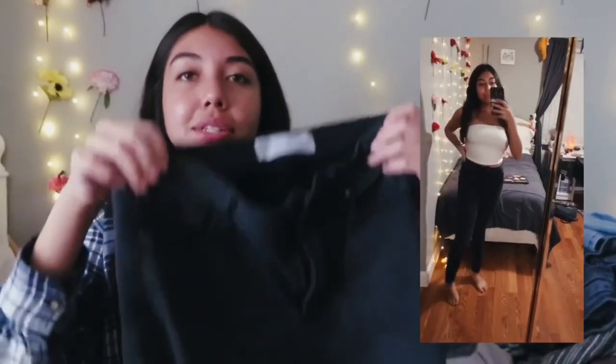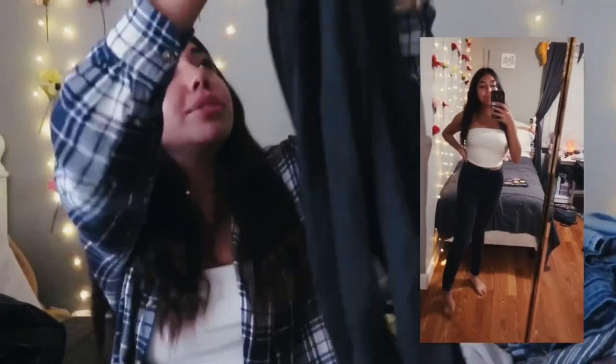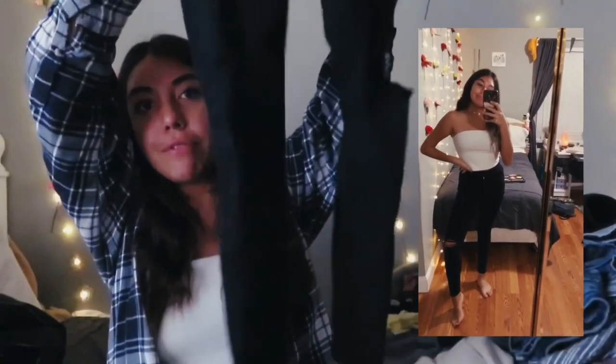Alrighty, and the next ones I have are these high rise skinny ones. They're just my first pair of black pants from Tilly's. These are also in a bigger size, which I wish I had the smaller one. I just grabbed the wrong one when I was checking out. And the next ones I have are my favorite pair of Tilly's denim. It's the super high rise jegging here, and these ones have rips at the knee and sort of the thigh. I love these so much. They fit me so nicely.